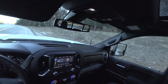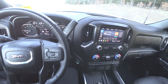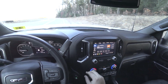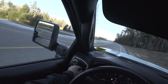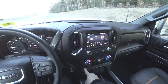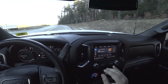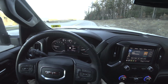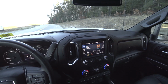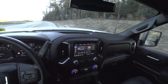Automatic windows for the front two. Wireless charging. Now, this is one of those trucks, it does have heated and cooled seats. However, due to the chip shortage that was running rampant when this truck was made, they don't work. So there is an active recall on this. We can bring this to the GMC store at any time and get these working. So that's not a problem at all, and we're probably going to do that this week.